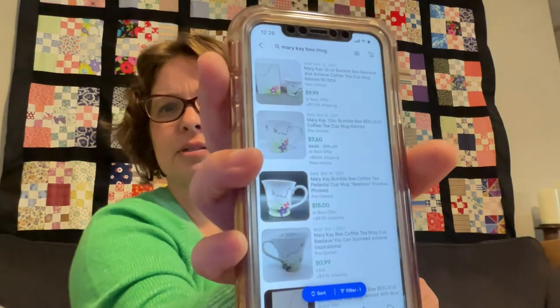There they are. You see them right there. Here's one that sold for $10. All right, well, we'll see. That one may stay with me. It might just stay with me. But again, if I decide to sell it, there's a profit there.